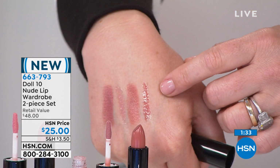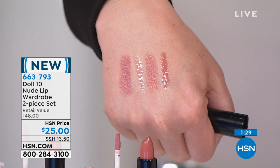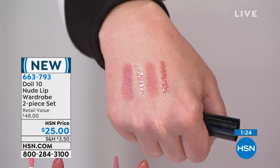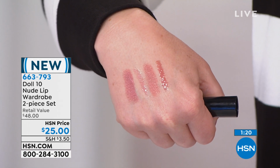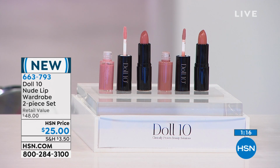If you're like me, I've really struggled to try to find the perfect nude lip gloss and lipstick combo. I love what Doris has done because by combining the lipstick with the lip gloss, these are creamy, they're luxurious, they're rich, they're hydrating. Rick, do we have any pictures of girls, models wearing?